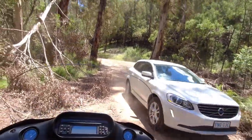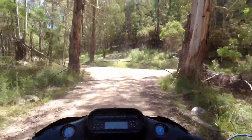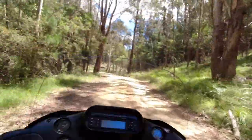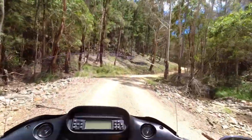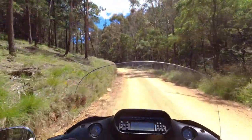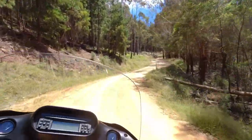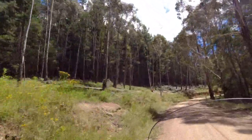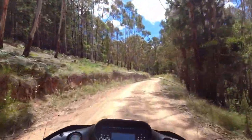Let's go through. Nice little running creek. Sherwood Homestead site. Okay. I think it was this far in, but I think because of how slow I'm riding, that's probably why.